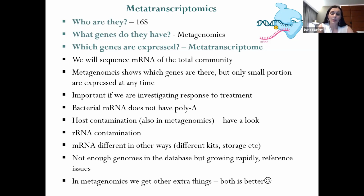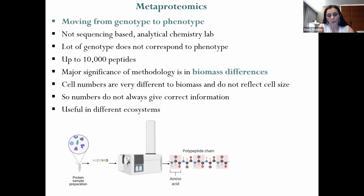More is merrier. So now I am moving into proteomics, and metaproteomics is a step from genotype, looking at genes or transcripts, to phenotype, how these genes are expressed and what are the products of these genes. This is not sequencing based. Most of the stuff I presented so far, you can do all of it on HiSeq, on a very similar methodology. Now we're moving into an analytical chemistry lab in metaproteomics and metabolomics. And that's a completely different story.